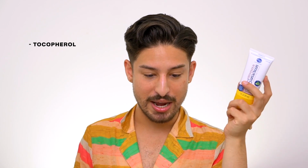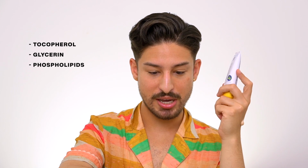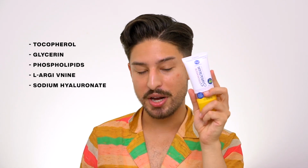That's new to me. But aside from that, it does have ferulic acid, which is a really great antioxidant. Surprised to see that. It has tocopherol, vitamin E, niacinamide. It has glycerin, phospholipids to aid in skin moisturization, L-arginine, which is an amino acid, so natural moisturizing factor as well, and sodium hyaluronate. So it's a very hydrating, moisturizing formula overall with a pretty considerable amount of antioxidant protection, plus the iron oxides in there, which are something I personally like to see, especially if you're targeting pigmentation.